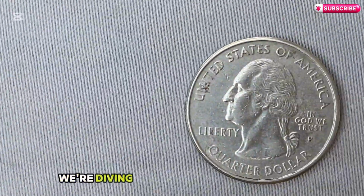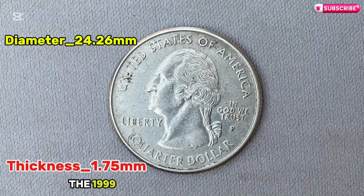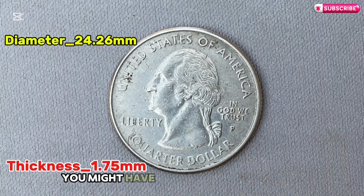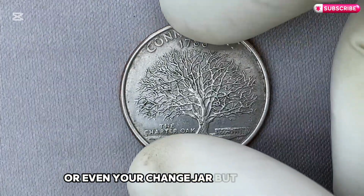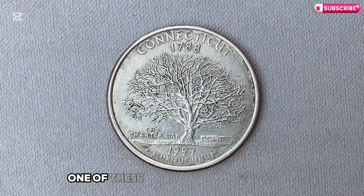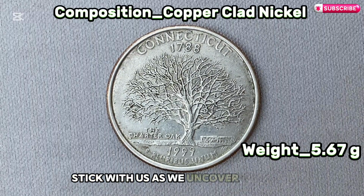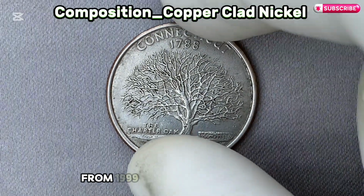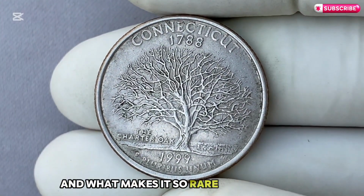Today, we're diving into a true gem of American numismatics, the 1999 Connecticut Quarter dollar. You might have some of these quarters sitting in your collection or even in your change jar. But what you might not know is that one of these coins could be worth an incredible amount of money. Stick with us as we uncover why the Connecticut Quarter from 1999 could be a jackpot for collectors and what makes it so rare and valuable.